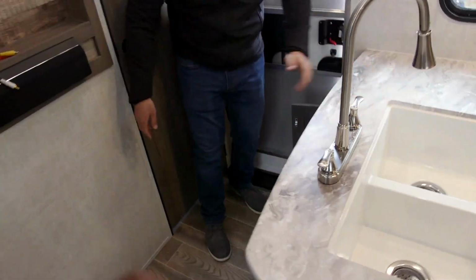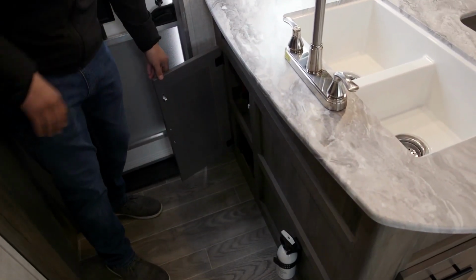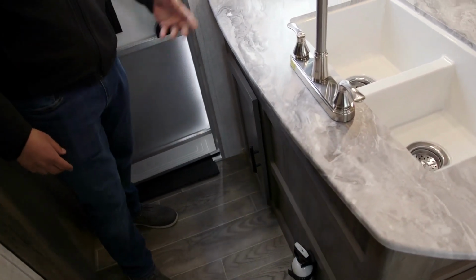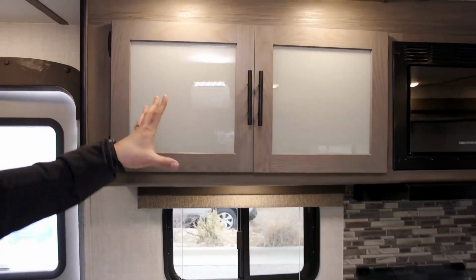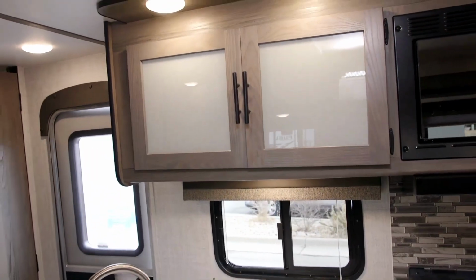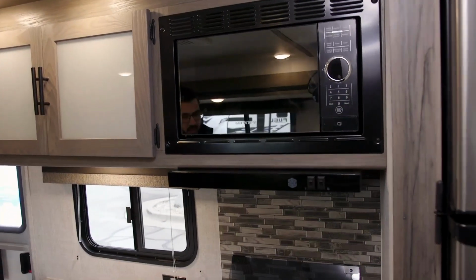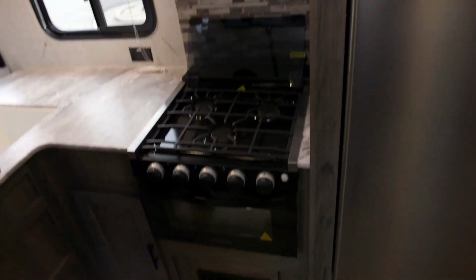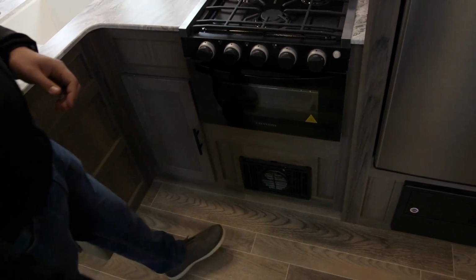Coming around to the side, you can also see that you have some access there, as well as a little bit of additional storage for pots, pans. You want to kick a couple shoes in there, that's cool too. Storage across the top, they went with frosted glass, looks great. You have your microwave as well as your hood right next to that. Furnace will be located underneath. You can see that direct vent furnace right there. Make sure everything in here stays nice and toasty.